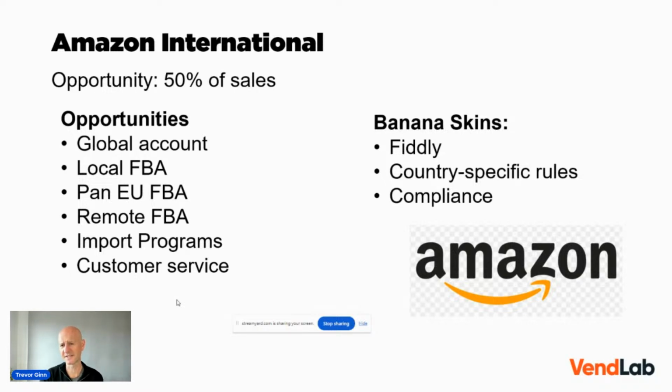So I've got a list of banana skins here. What can go wrong? It's fiddly. Amazon's just fiddly, and it's quite an old system now. I refer to it as the Amazon deep state, as in there's an awful lot going on underneath that you just don't know about, and it can be a very hard system to use and very unforgiving.